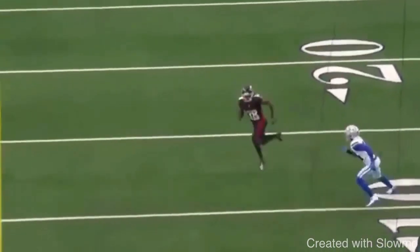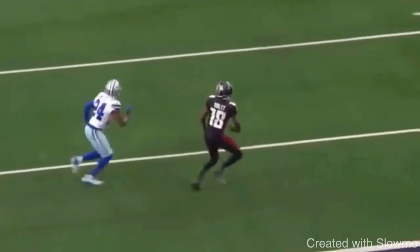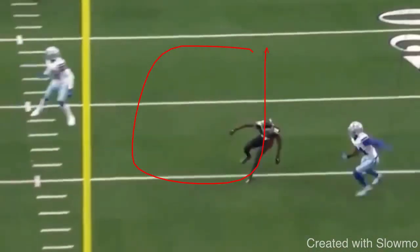So you see how much he commits to that slant portion of it, and then he's able to move that DB off the platform and break to this out and create a good, decent amount of separation to where the quarterback could throw him open, and obviously he makes a great play after the catch. So let's talk about it.